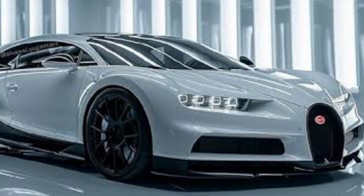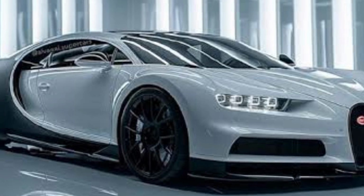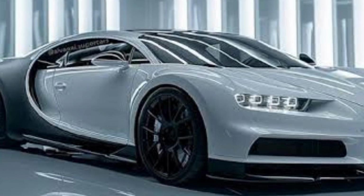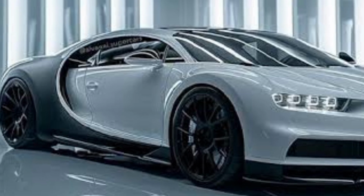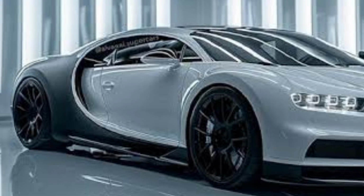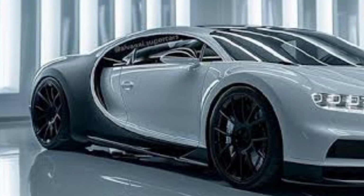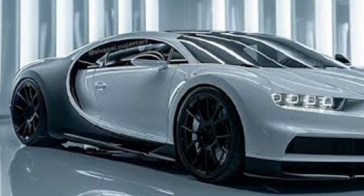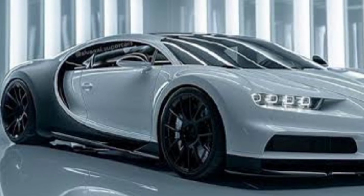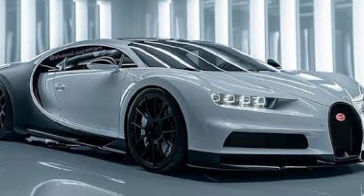The Chiron accelerates from 0 to 100 km per hour in just 2.4 seconds, hits 200 in just over 6 seconds, and pushes forward with such relentless force that even at 300 km per hour the car feels composed and confident, as if speed itself is being rewritten. Its top speed is electronically limited to 420 km per hour, but the engineering underneath has been prepared for even more. Every element of the Chiron is designed to tame and refine this colossal performance.